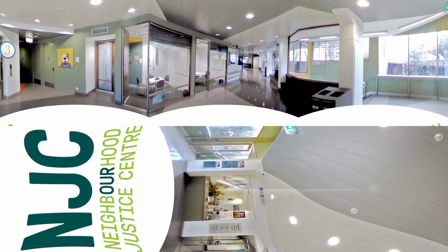The interview rooms on the court floor are available for lawyers and other NJC staff to meet with their clients and for court users to have private conversations. Instead of a booking system, the rooms were designed to be glass-fronted, so it's clear whether they're in use or not. If a room is empty, it's available.